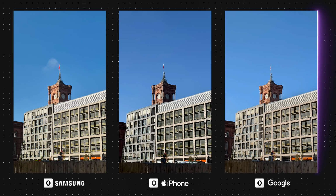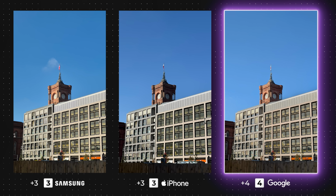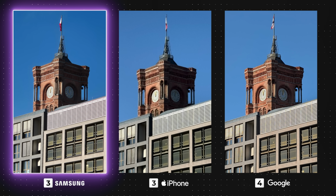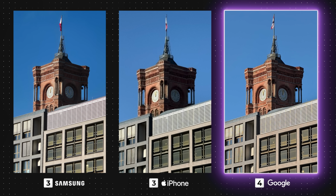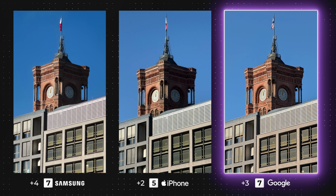At 2x zoom, the Pixel takes the lead, striking a good balance between digital sharpness and highlight handling. At 5 times zoom, the Galaxy clearly produces the best photo thanks to its dedicated telephoto lens with 3 times optical zoom. Surprisingly, Google's camera algorithms deliver a decent result despite the Pixel 9 lacking a dedicated telephoto lens.